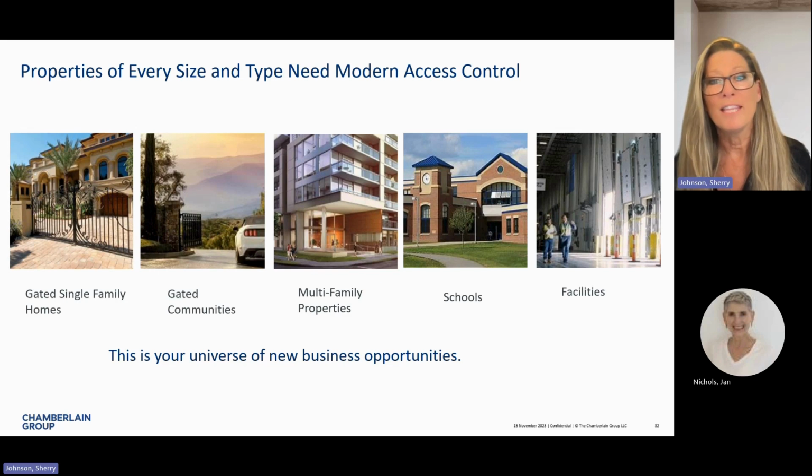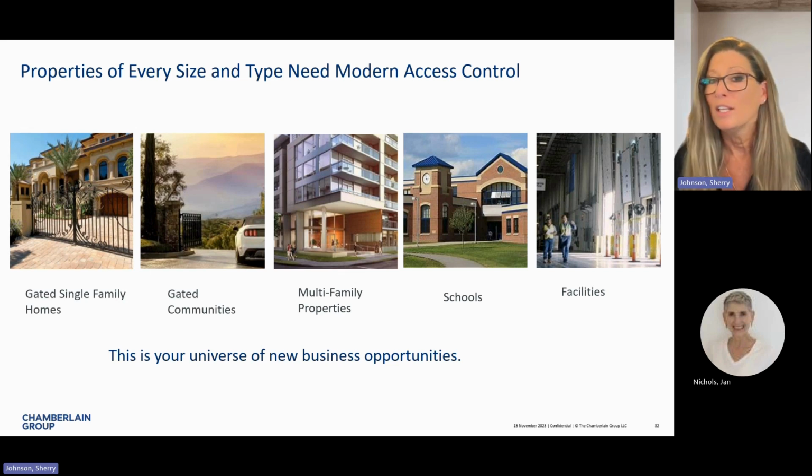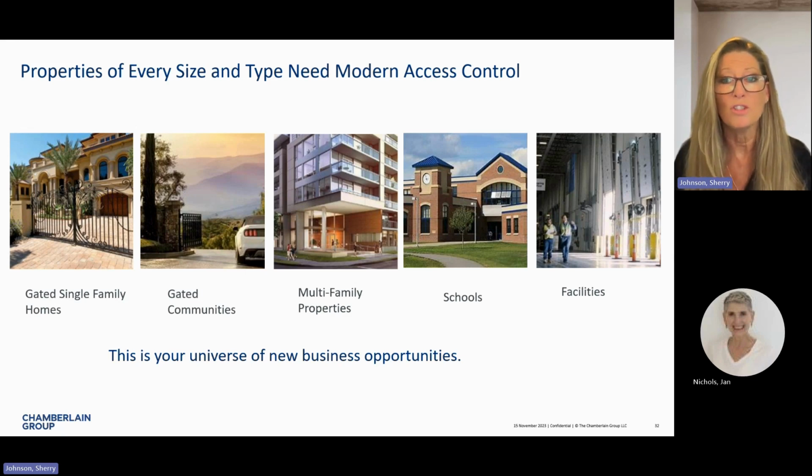And if you only take away one thing from this presentation, I want it to be this. The status quo of door buzzers and telephone intercoms is being upended by cloud-based access control. Your future customers are struggling to integrate cloud-based access control into their properties, and they need your advice, they need your expertise, and they need your continuing support. When you become a trusted advisor who walks customers through the transition to cloud-based access controls, you are building a continuing relationship, and that's the foundation of a successful business.